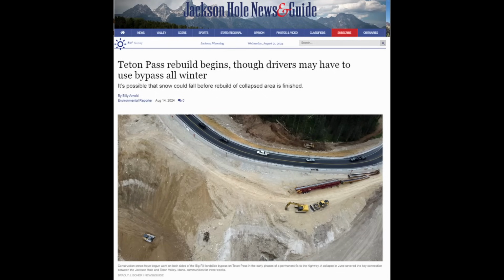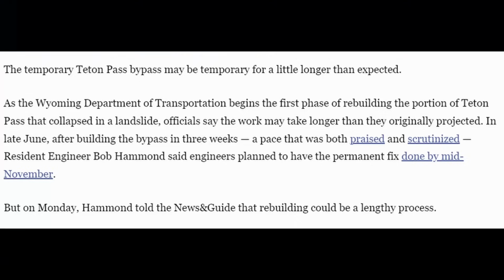Now here's another headline. Now we've gone from mid-July to mid-August. This is from Jackson Hole News and Guide. The headline is, Teton Pass rebuild begins, though drivers may have to use bypass all winter. Well, wouldn't that be lovely? Read a couple of quotes from that article. Temporary Teton Pass bypass may be temporary for a little longer than expected. As the Wyoming DOT begins the first phase of rebuilding the portion of Teton Pass that collapsed in a landslide, officials say the work may take longer than they originally projected.